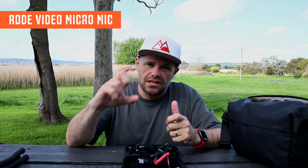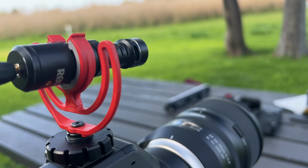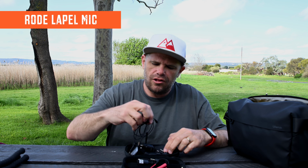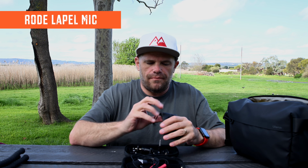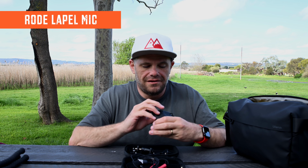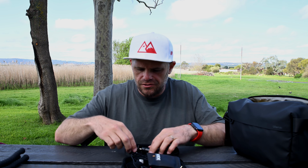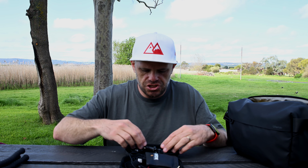I pull that apart. There's a little shotgun mic from Rode, and the cradle that it sits in, and the cable on the back, and that sits in here. I then have a lapel mic if I need it. I have another lapel mic. Got two lapel mics. This connects to a camera or to my phone, and so I sometimes use my phone as an audio capturing device. I've got GoPro mounts, a base plate, and a spare SD card just chilling in the wind.